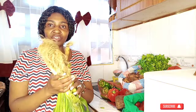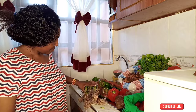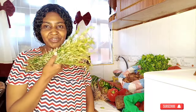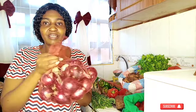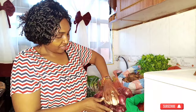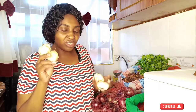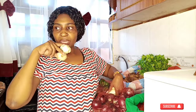I got spring onions. Rosemary leaves. We use this one when we are making our tea, because we love tea in this house. So we use these ones to make tea. Got onions. 2 kgs, and garlic, two kienyeji, two for the normal one. This is a kienyeji one. These are very, very good when you are making pilau.